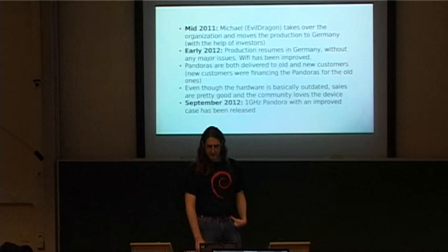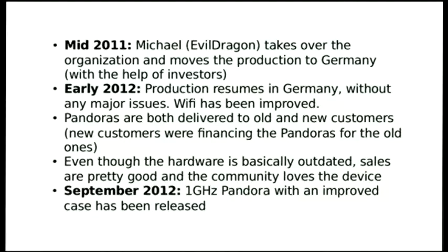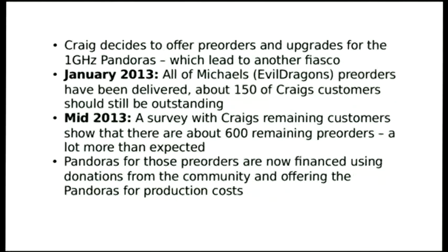Well, in September 2012, the current Pandora, the 1 GHz Pandora with an improved case, was released. And Craig decided once again to offer pre-orders for the 1 GHz Pandoras, which led to another fiasco, but I don't want to talk too much about Craig and all those fiascos. I'm pretty happy that this is all behind us now, except for remaining pre-orders that are still there, but we're working on getting them their Pandoras as well.